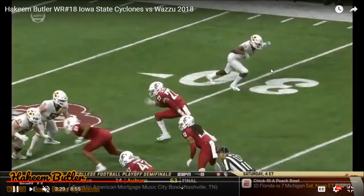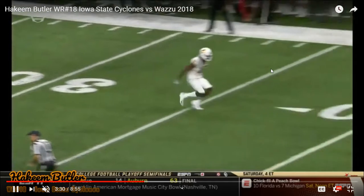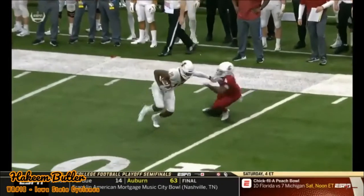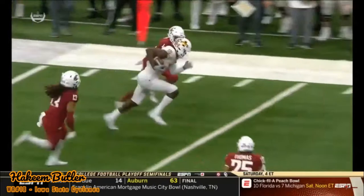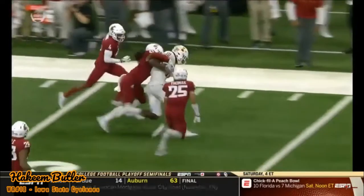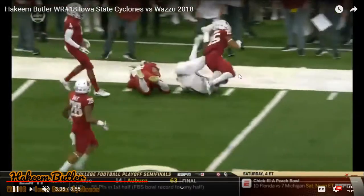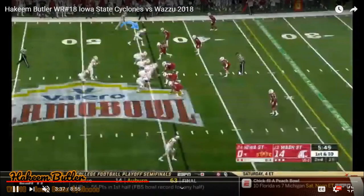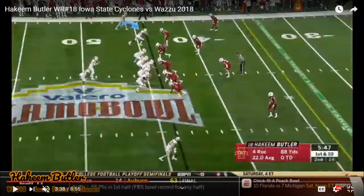Here's a better view. Boom. Really nice quick cut. And then a beautiful stiff arm. We'd like to see that ball in the other arm, so if it does get stripped. Of course, he's trying to come at the defender off to his side. It's okay.